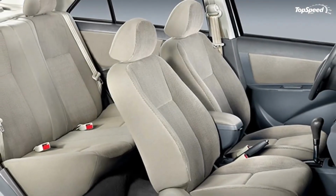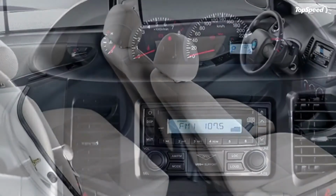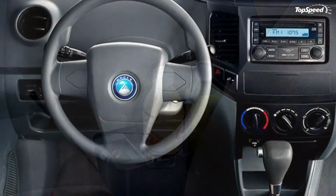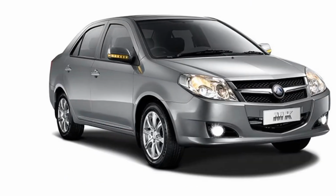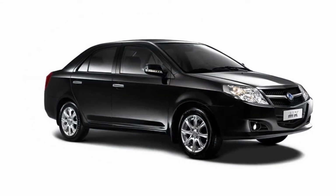Competition. Kia Forte. The Kia Forte received an overhaul for the 2014 model year and, needless to say, the sedan is not half bad. In fact, compare it to the Geely MK and it's quite impressive. Jokes aside, the new Forte sports a modern exterior that ditches the boxy and boring styling of Kia's past.